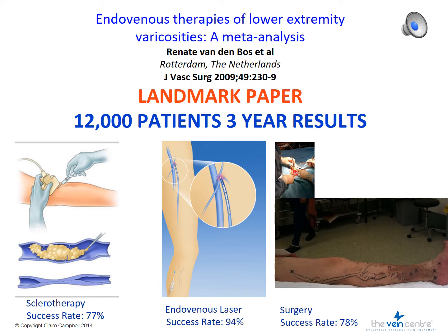So now to talk about endovenous laser therapy. In 2009, this landmark paper, as represented on this slide, was published, and that compared these 3 treatment options of ultrasound-guided foam sclerotherapy, endovenous laser, and surgical stripping. And what stood out in this paper was the extremely high success rate of endovenous laser therapy. And it was at this point that I really began to take an interest in these alternative treatments.